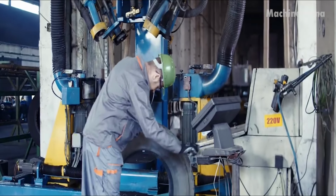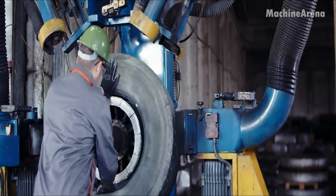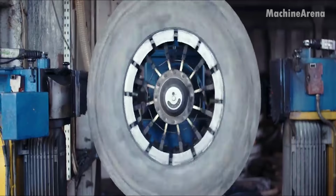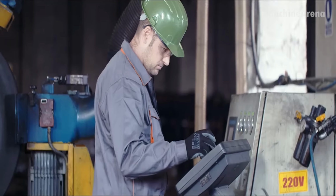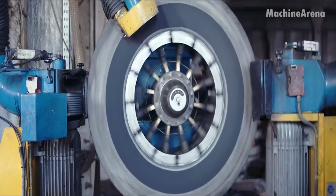Once cured, the tire cools and enters quality control. Trained inspectors run their hands over the surface, checking for imperfections. The tire is placed on a balancing machine and rotated at high speed while sensors look for wobble, uneven weight, or air bubbles. Only those that pass every test are approved for resale.